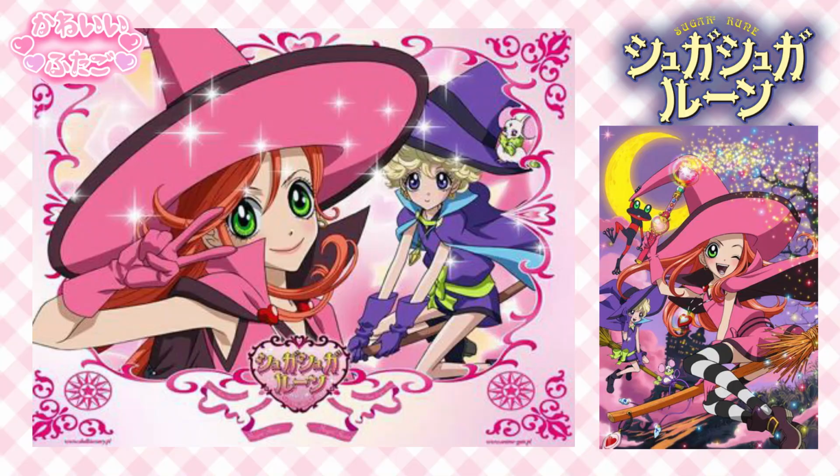So let's start off with the first one, which is honestly my absolute favorite anime to watch during Halloween time. I watch it every single year with my twin sister and my younger sister. We absolutely love this anime and we watch it all the time during October, the spooky season. We will rewatch it every year, and that is Sugar Sugar Rune.